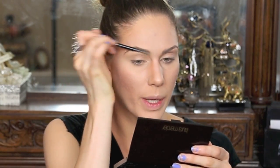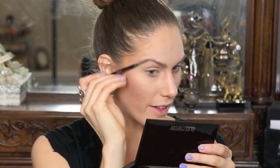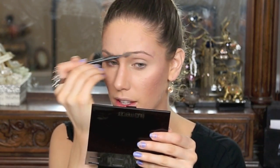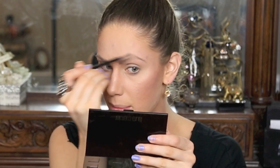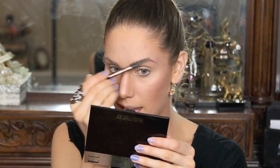Now to make these a little bit more natural, I am going to take the brush on the back of this. Again, this is just from Anastasia. You can use any brush you like. And I'm just going to wiggle these in. Now, again, because this is not like a pen, it's very, very easy to move the color around so that any of these lines that we drew are going to be faded out and look very, very natural. If you're looking for a harsher brow or one that's not so natural, then just go ahead and skip this step. And then I'm going to fill mine in.